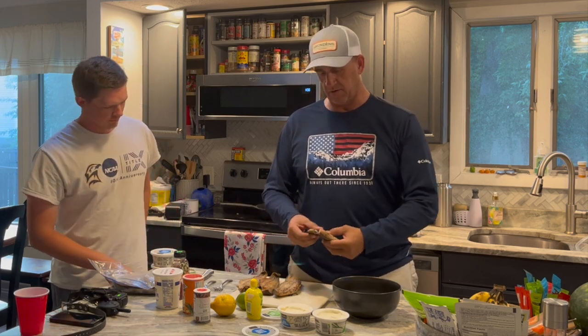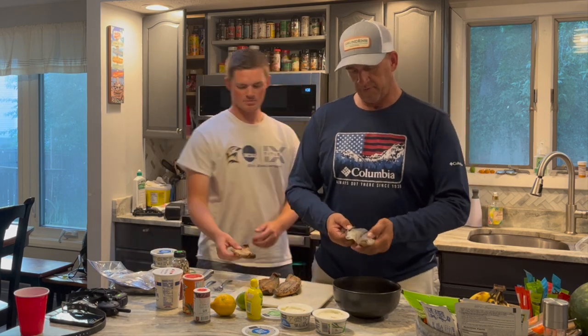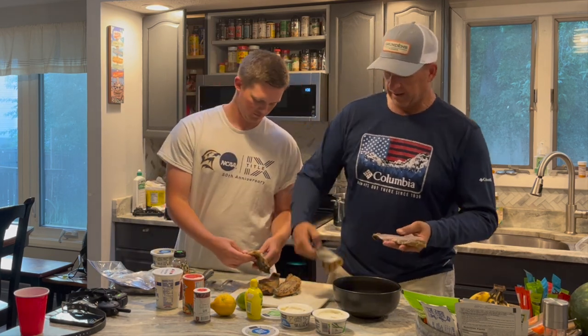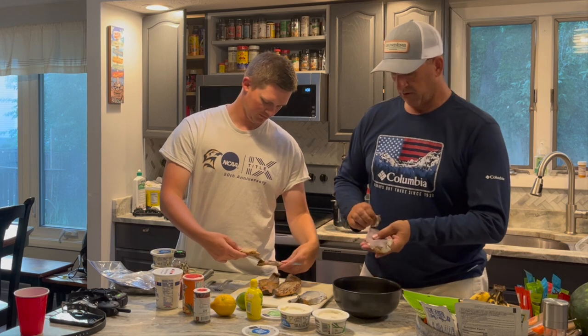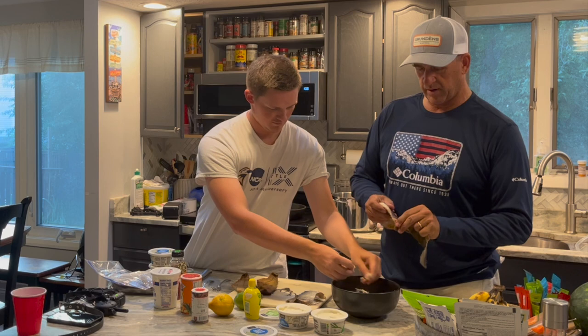So we smoked our bluefish. We've got four fillets here. We're just gonna kind of peel it off. Comes right off that nice plank. Scales, we're gonna throw it in the bowl here, okay? Once we get it in this bowl, we're gonna kind of mix all our ingredients together.